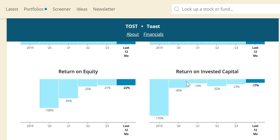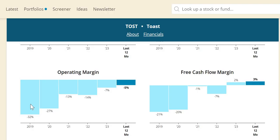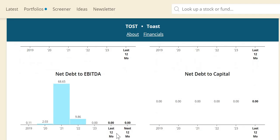On top of that, Toast, we can see a negative ROIC, negative 23% in 2023. Margins, well, do reflect that it is essentially a company that is yet to turn an operating profit, negative 7% in 23, negative 5 on a trailing 12-month basis. Nice to note, as we just mentioned, the free cash flow margin is looking positive. Hopefully that upward trend can continue. Net debt to EBITDA again this year as well as expected over the next 12 months. Not even one day for them to pay off all of their debt.